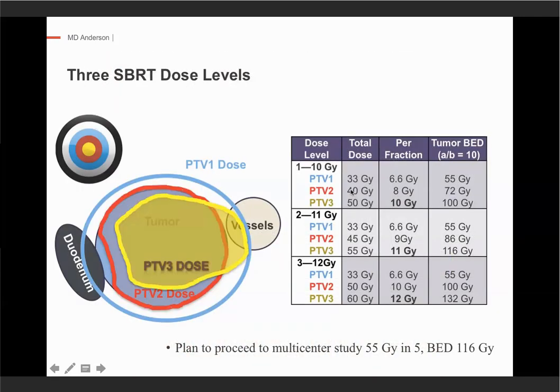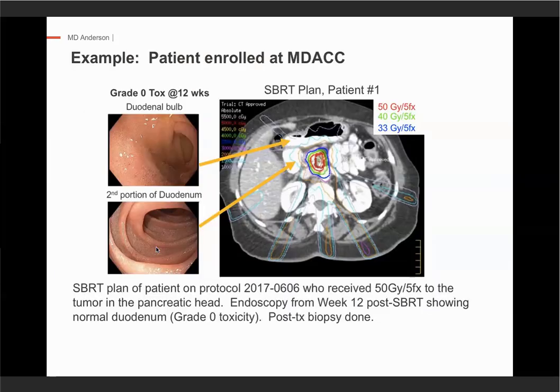This trial is currently open. What we're doing is saying, okay, we're going to try to get as high of a dose as we can in this yellow region, and give as high of a dose to the tumor, but still limit dose to the duodenum while giving this radioprotector. This trial is currently being evaluated. It's still very early, but in the first patient, you could see, again, very focused dose to the tumor here in the center, and the patient was scoped before and after treatment.